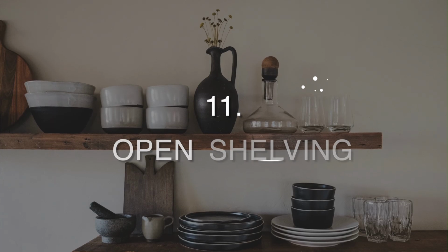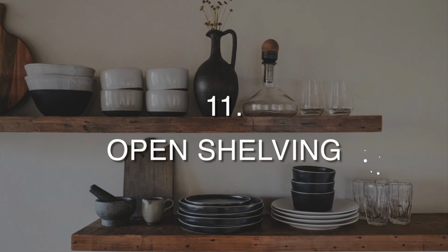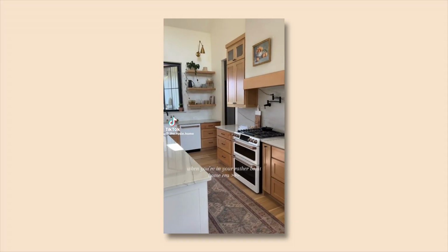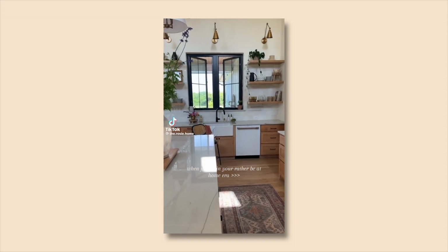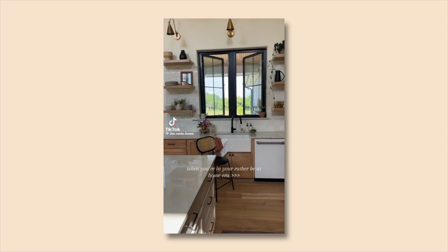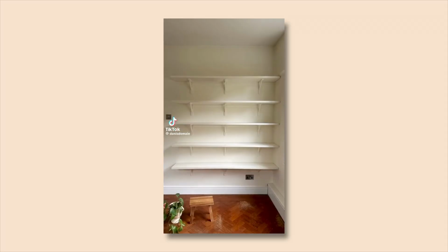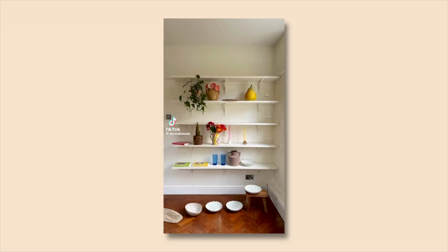Number 11. Open shelving. This is one of those things that looks amazing in pictures and on social media, but is so impractical for real life, especially in the kitchen where you're cooking and maybe you have grease splattering or fumes coming up off of your cooktop. On top of the dust that can collect on those open shelves, there can just be a lot of grime that you need to clean off on a regular basis. Not to mention that it can attract clutter.